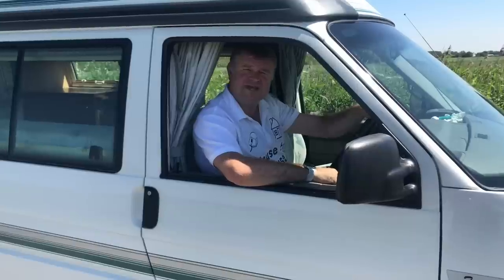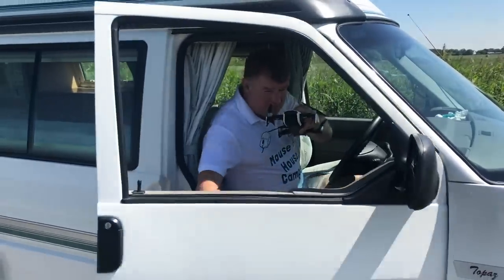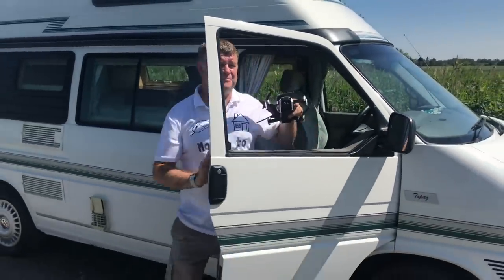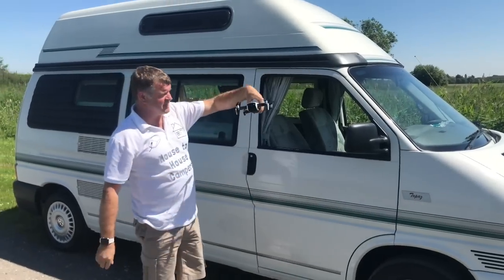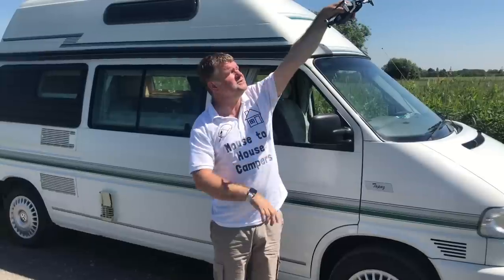Today, I'm going to be reviewing this lovely 2001 VW Autosleeper Topaz. This is particularly rare because it's the long wheelbase with the rear wet room. Of course, I'll be doing my normal in-depth review and some aerial footage helped by Dennis the drone. So let's get on to that aerial footage. Over to you, Dennis.